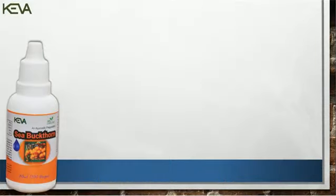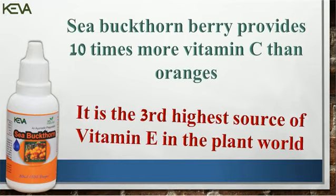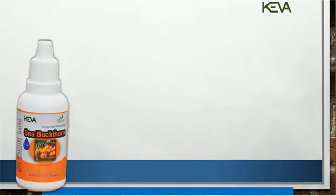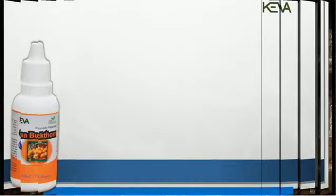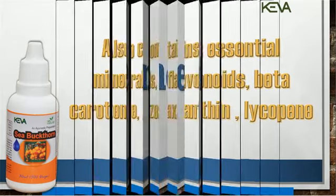Sea buckthorn berry provides 10 times more vitamin C than oranges. It is the third highest source of vitamin E in the plant world. It contains natural cholesterol-lowering oleic acid. It also contains essential minerals, flavonoids, beta-carotene, zeaxanthin, and lycopene.